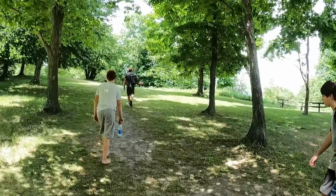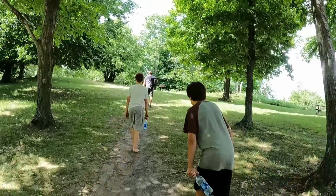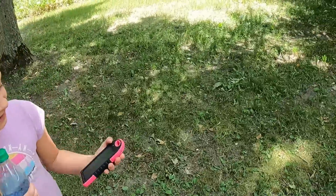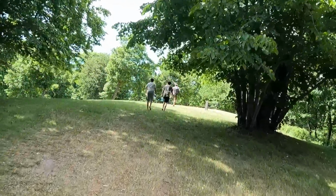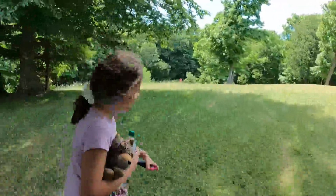We're looking for the perfect spot in the sun. Why the sun? Because we're a little chilly. I prefer light. You prefer light? I prefer light also. We got the whole picnic hill to ourselves today. We've got a great spot to eat our lunch and work on the kids' Junior Ranger books.